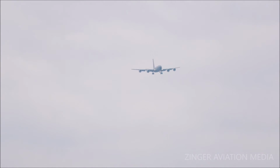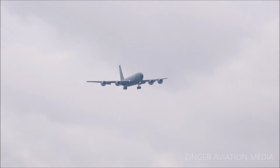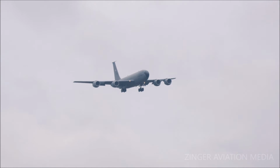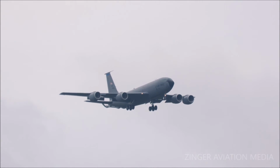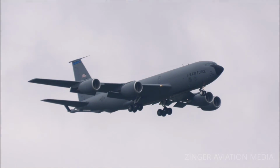And the cost and everything of military jets, well, it's not just a turn of interest. All right, here comes the KC-135 from the left. Let's listen to those fantastic engines. We're doing it very fast, she's got her gear down.